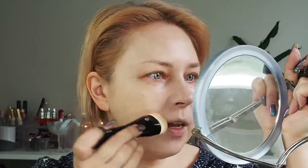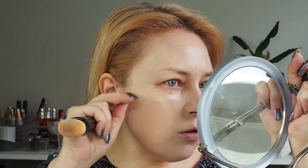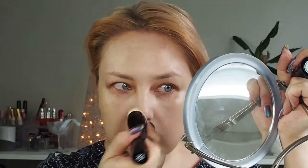But at least for now it looks beautiful, and usually my nose is the problem area, so if a foundation looks bad, it will look bad on my nose first and then on my forehead. On my cheeks, I hardly ever find a foundation that doesn't look good. But at least for now, everything looks pretty much as perfect as it can on my face.